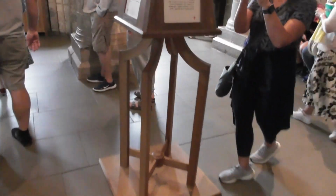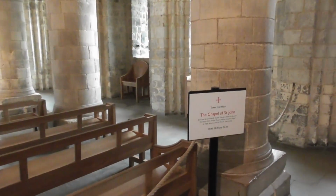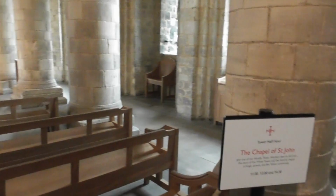Of the earliest known fireplaces in England. It's a Norman fireplace and was one of only 4 in the White Tower. What do you have to do when you're in the chapel? You have to go, oh. Chapel of St. John.